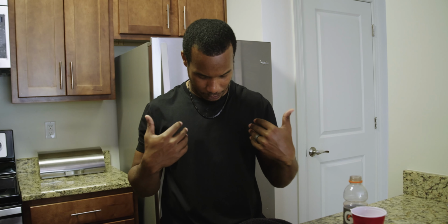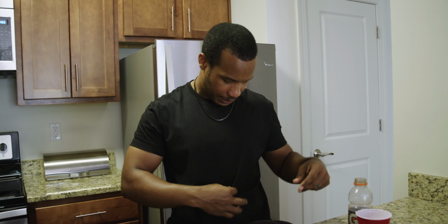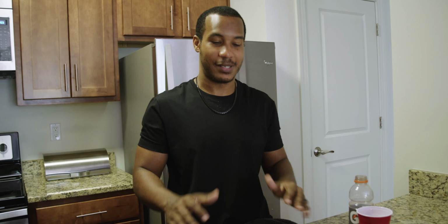So yeah, definitely impressed here as I remain dry inside this shirt here, and all the liquid, besides a few beads of water, are sitting outside the shirt and not soaking in.